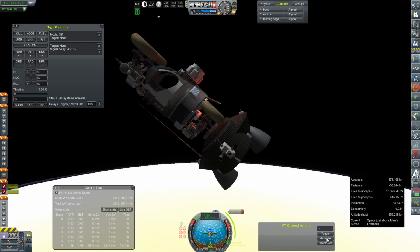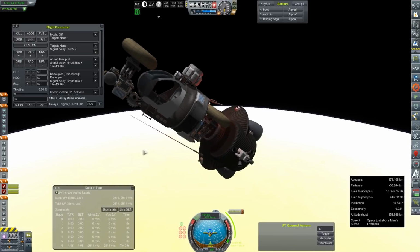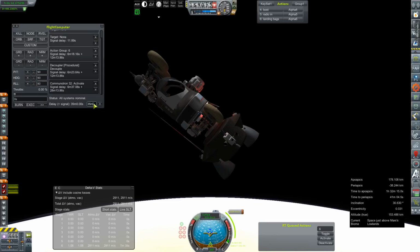In 19 minutes, I would like you to toggle group 6 to activate the landing bags and decouple that stage. So we'll just say in 35, not micro minutes, just minutes, 35 minutes, you can activate this. It's good. All chutes are armed. Bags will deploy. We just have to still be airborne.